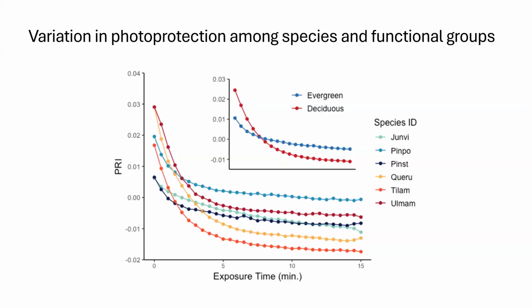Okay, so variation in photoprotection among my species and functional groups. These are the kinetics plots, those PRI-light responses that were derived using the dark to light method. We can see there's substantial variation among species in how they utilize these slower photoprotective responses versus the rapid, more fast photoprotective mechanism. In this subplot between deciduous and evergreens, deciduous species have higher intercepts but a larger capacity for this fast photoprotective mechanism, while evergreens have a lower intercept and a more shallow fast photoprotective response.